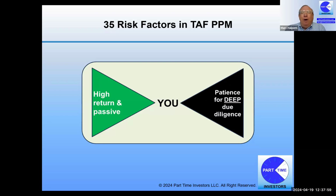But here's the thing. Why should we even have the patience and mental bandwidth for this deep due diligence? Well, because we want high returns and passive income and passive growth. It's not just passive income, it's passive growth as well. So this is the reason why we do this. And in my never humble opinion, it's worth the effort to invest a few hours figuring this stuff out, because I want to benefit from these high returns, and I want it to be passive. You know, no tenants, no contractors, no code officials.